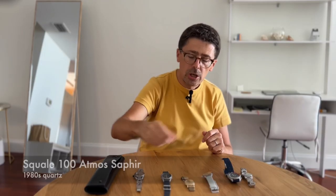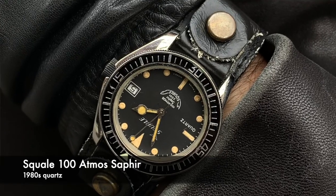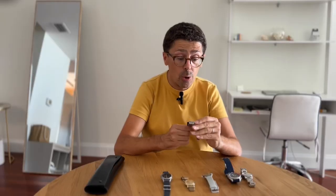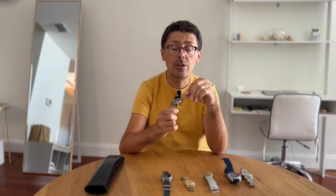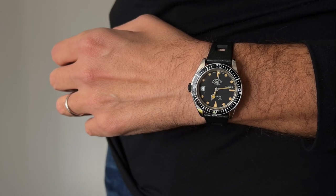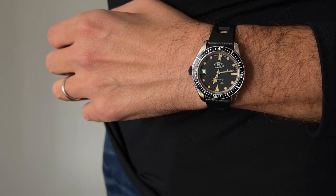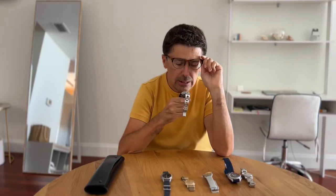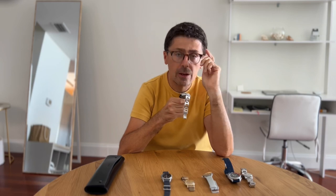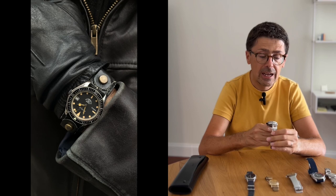And then the next watch in my collection was actually a gift. It's such a cool watch, but I would never actually buy something like that for myself. And I'm so glad my friend gifted it to me. So this is a 35 millimeter Squale Quartz Diver from the 1980s. So this is 100 Atmos, sapphire, 2001. Such a cool watch.